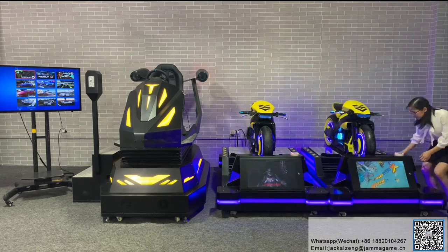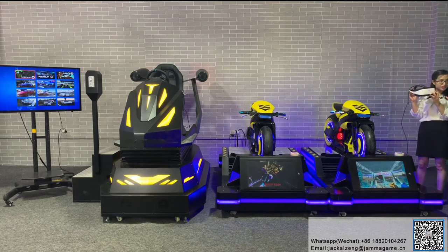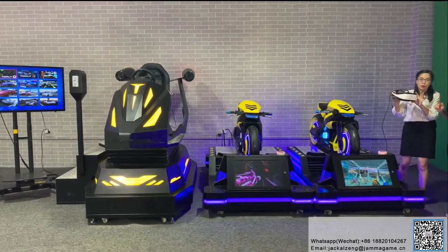Here, these are 3D glasses. Very high resolution, 4K. When the player wears them, it looks very good.